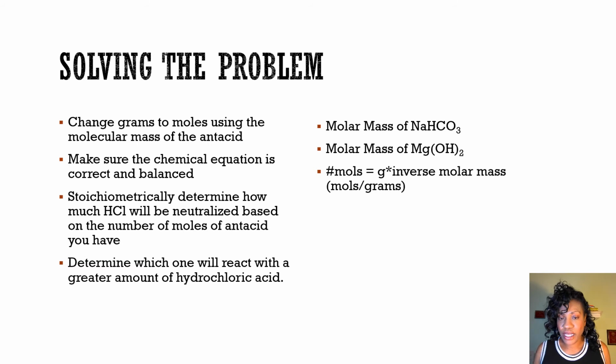What things do you need? You need to find the molar mass of sodium bicarbonate. You definitely need to find the molar mass of magnesium hydroxide. After you do that, you're going to do a little math calculation, but you are looking at the balanced equation to get your final answer.